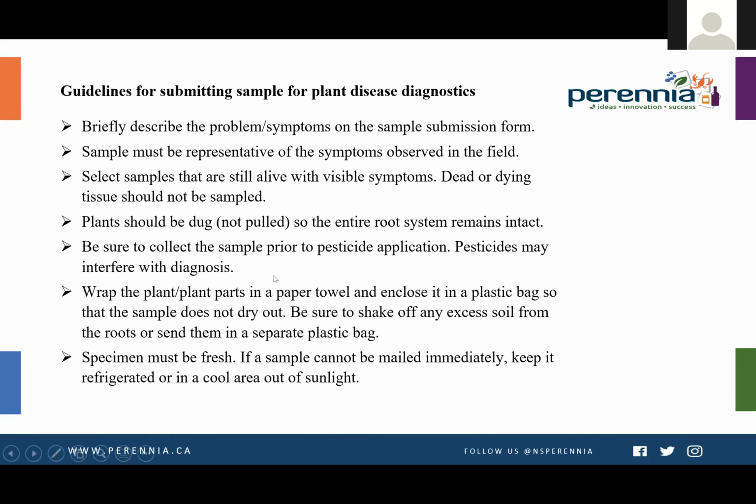Be sure to collect the sample prior to pesticide application, because if you submit something after pesticide application, then the fungus will not come out of the tissue and I cannot culture it. Wrap the plant or plant parts in a paper towel and enclose it in a plastic bag so that the sample does not dry out. Because if it dries out, then maybe the pathogen is already dead.